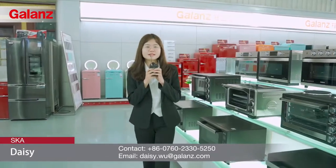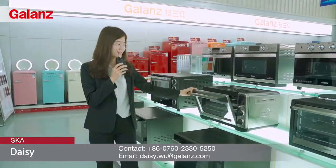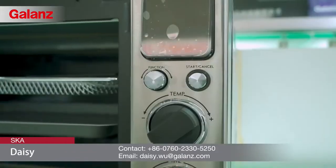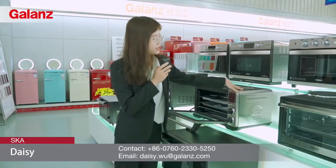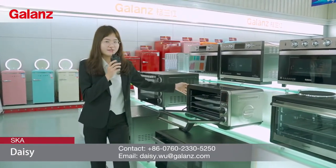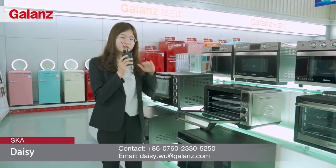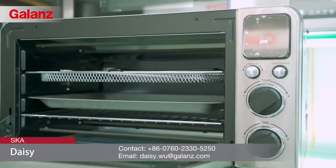The last one, I would like to introduce our S3 models. This S3 model is our highest-class oven, and it has full brushed stainless steel finishing with a heat sink on the top right and left side of it. Also, we have applied a full non-stick coating on the cavity, so it can be easily cleaned after use.